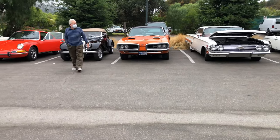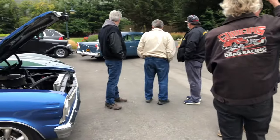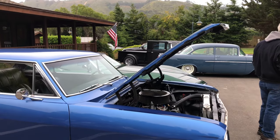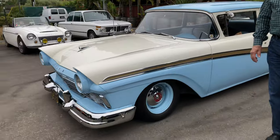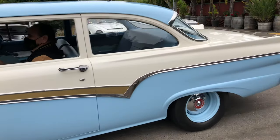There's going to be some JDM stuff that's really cool, some American muscle, classic American cars, and some really cool Euro classics. There's a Lotus in here, a Lancia, a couple of Ferraris, a Maserati. There's a bunch of cars to list off.